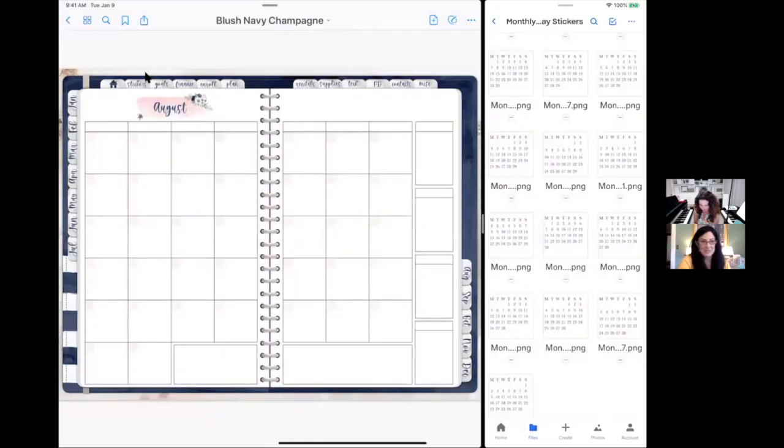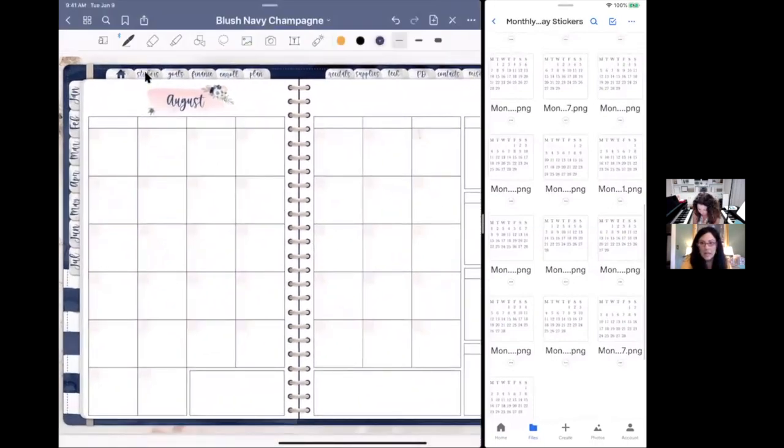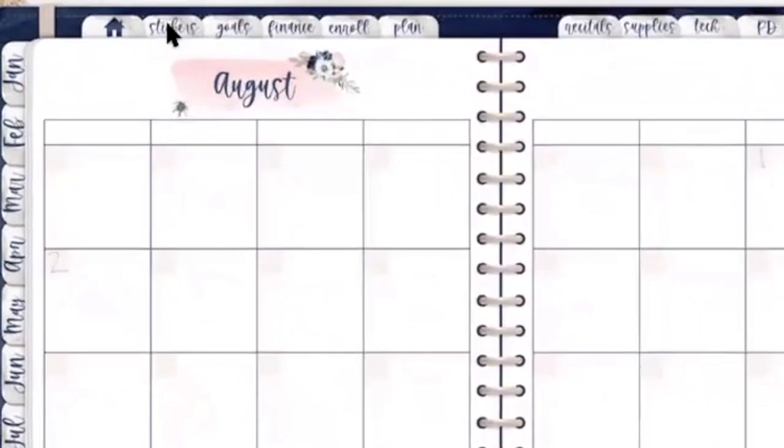Let's see, August, we said started on a Saturday. So if it started on a Saturday, this is how quickly you can label. So you could just start on a Saturday. Okay. 1, 2, 3, 4, 5, 6, and so on. And you could just label them really quickly, and then you are ready to go with your August calendar.